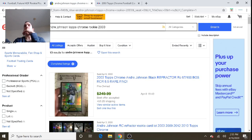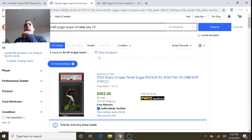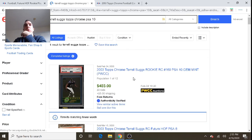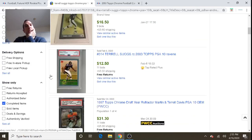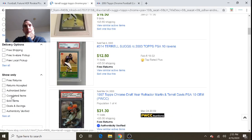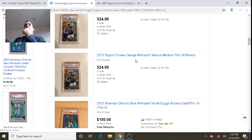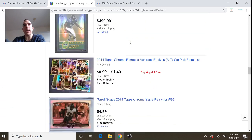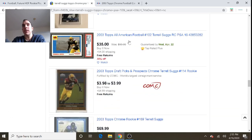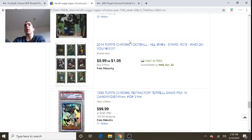The other one I saw was Terrell Suggs. Wait till you find out what the pop is on that. Look what that sold for. $403, and there's only 12 of them. What that tells me is, again, that's another card to target, probably in a 9, which might be difficult to find also. This one I was looking at earlier today has a little bit of corner wear. It's not in great shape. It's not going to get a 9. But yeah, that's a card to find in a 9 also. There's no one really giving it away, and he's going to make the Hall of Fame also, Terrell Suggs.